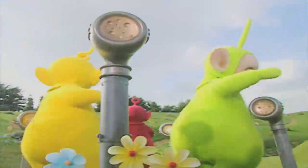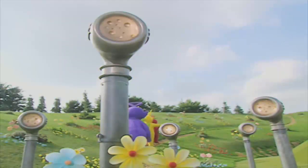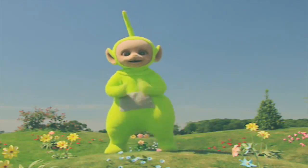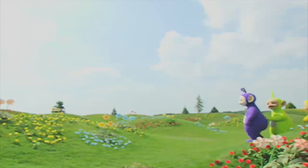Time for Teletubbies! Time for Teletubbies! Tinky Winky! Dipsy! Laa-Laa! Po! Teletubbies!